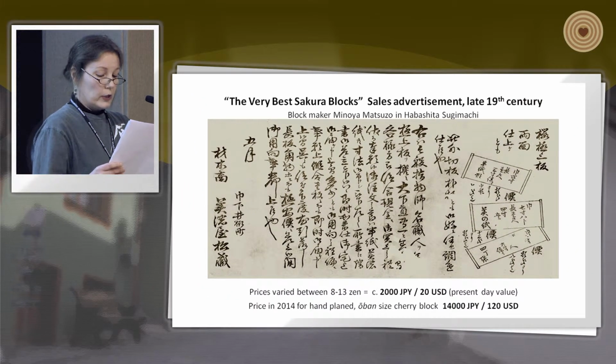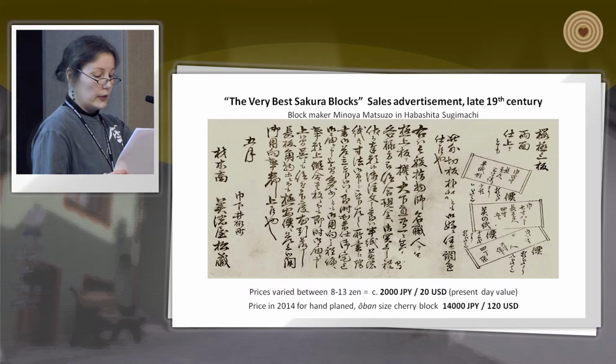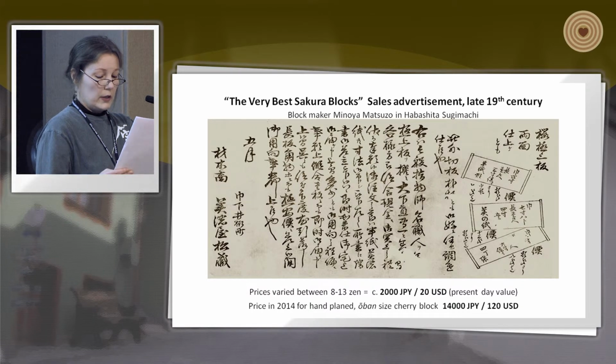Here we have an old advertising poster for printing blocks. The sales items are shown on the right as simplified line drawings. As you can see, the blocks are depicted with hashibami. The selling prices of the time are also marked in the poster. They vary according to the size between 8 to 13 zens, which is the old money unit. This equals to present day value of something about $20 US. The market price for a traditional open size yamasakura block today is about $120 US.